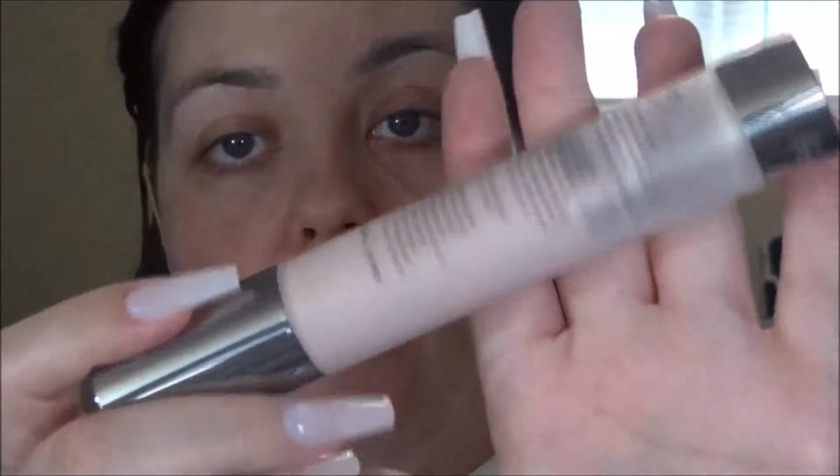I actually really like to go in with this Optical Illusion Primer from Urban Decay, and I take one pump of that and I mix it in between my fingers, and then I just go over my entire face, and that helps to blur any lines. So the Becca Ever Matte's going to help mattify my face, and then the Urban Decay Optical Illusion is going to help any lines, wrinkles, pores, things like that.